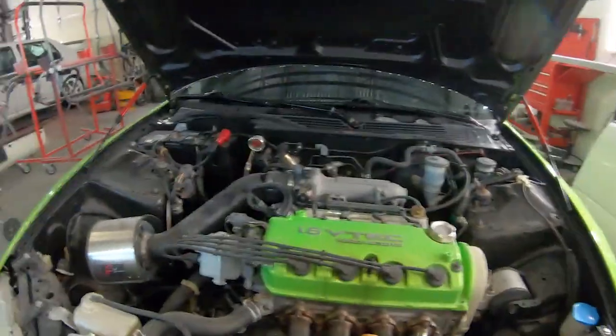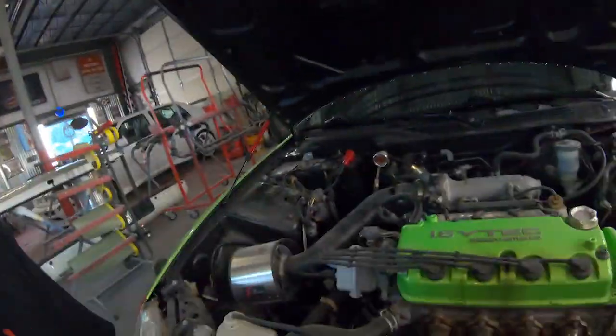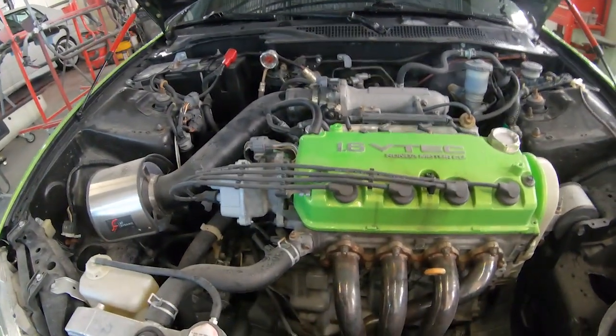But it would be super cool to utilize our hood scoop, and it would make it a little bit of a sleeper, and it would be really fun to turbo this thing.